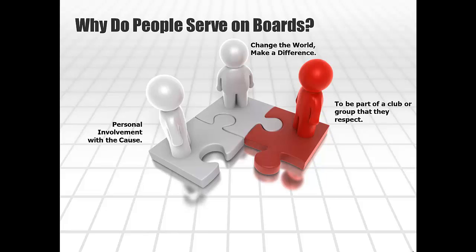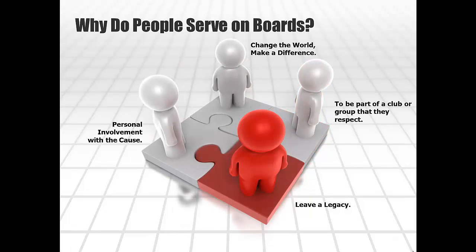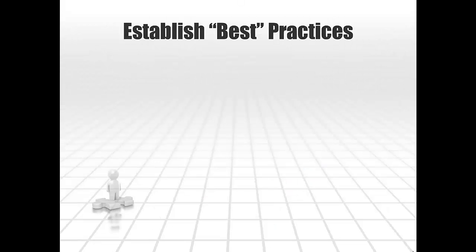It could be that they want to be part of a club or a group that they respect. In the example of PBS, Public Broadcasting, perhaps they enjoyed public broadcasting, they like the shows, it's a really cool organization, and they want to be part of that. Or it may be that they just want to leave a legacy. We know the stories of Bill and Melinda Gates and Warren Buffett, and many of the world's richest people have created foundations to not only help people and causes, but to also create a lasting legacy. And that's important to some people. So knowing what those motivations are will help you attract the right people for your organization.